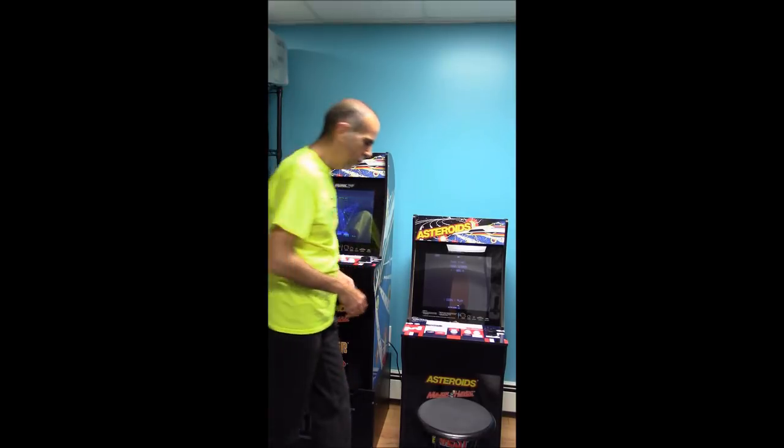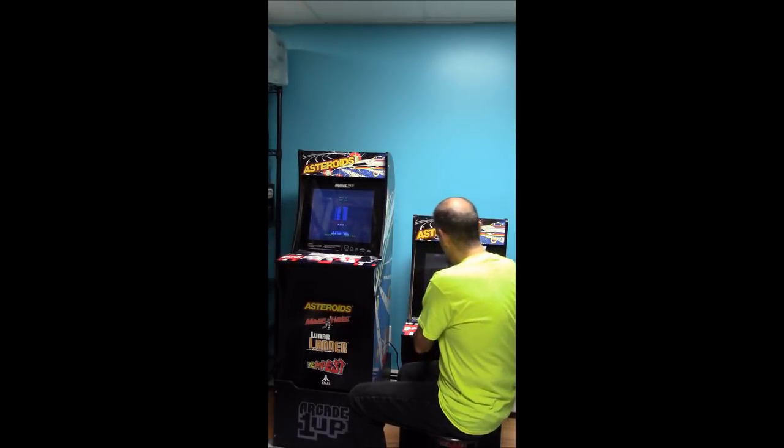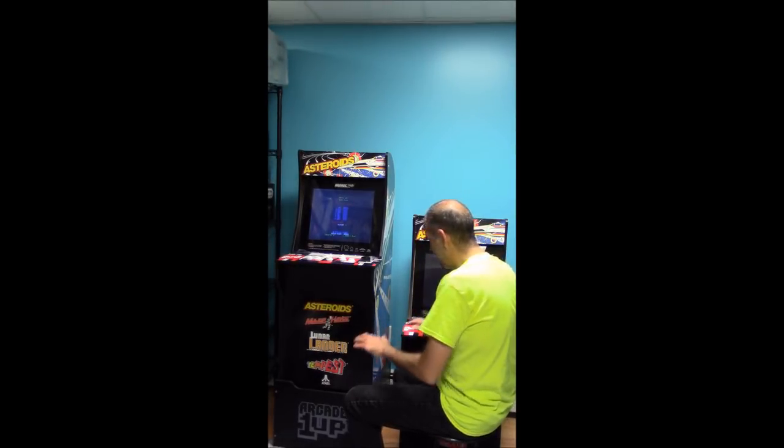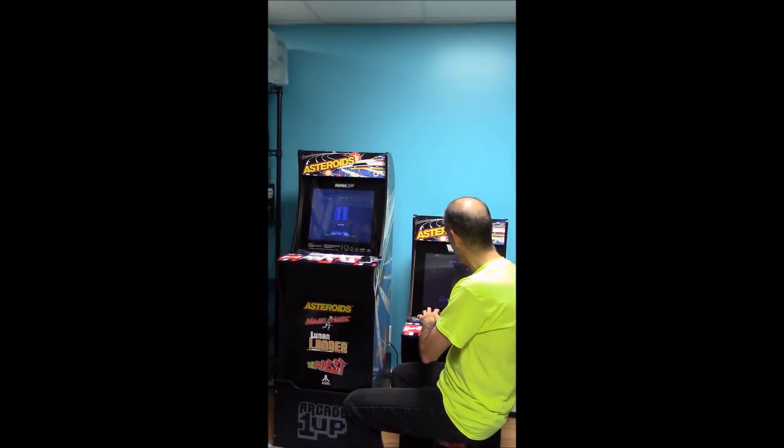This is a standard little stool. Now if I sit on this stool right here and turn around, my hands are at the exact level I would want them to be to play the game. I mean, it's absolutely perfect. Very comfortable to get to these controls.